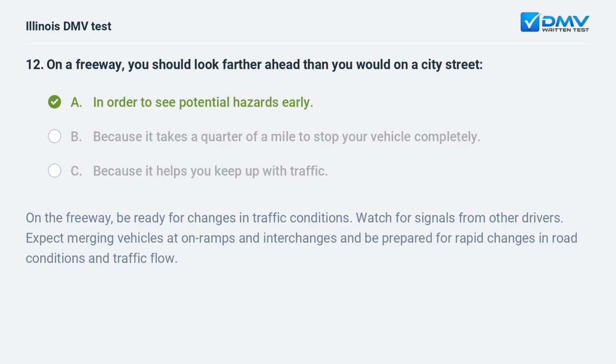A. In order to see potential hazards early. On the freeway, be ready for changes in traffic conditions. Watch for signals from other drivers. Expect merging vehicles at on-ramps and interchanges and be prepared for rapid changes in road conditions and traffic flow.